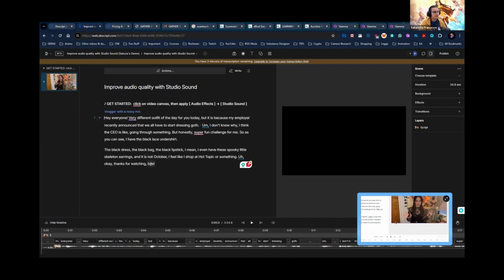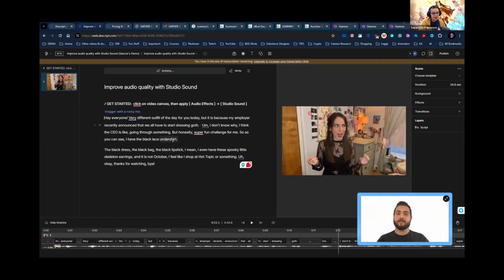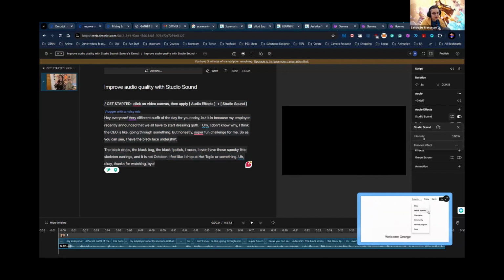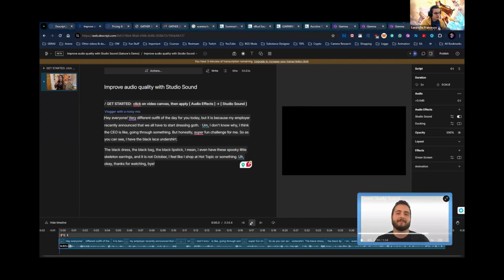If you're like me, where you get confused quite a lot with numbers and gauges, and everything is just a little bit too overwhelming, this makes it a lot easier, because it's just here. Again, I think it's in audio. You select everything, you go into audio effects, and you just turn on studio sound, and you can change the intensity as well, whether you want it really strong, so it'll clean it up a lot. I don't know if you can hear it.